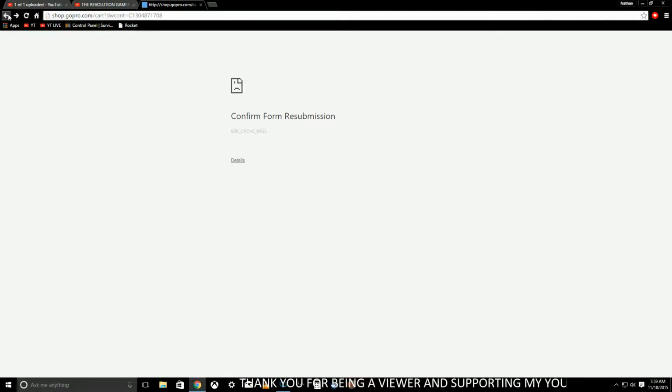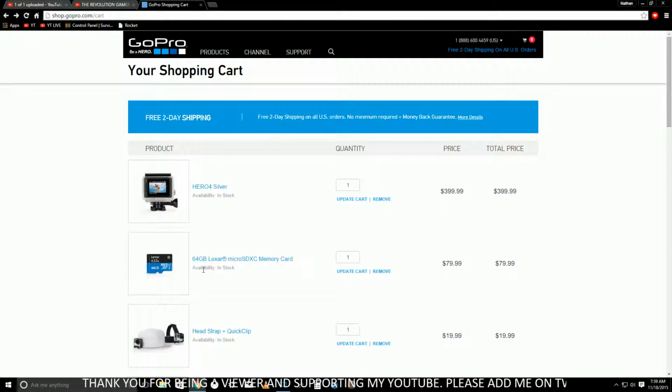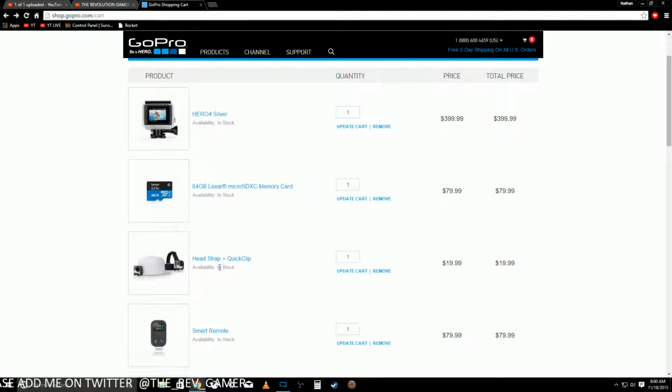Let's go back to that page where I was showing off all the stuff that I wanted to get with it that would be very, very helpful for my needs. A 64 gigabyte micro SDXC memory card would be very useful for doing long-term videos. The more memory you have, the more video you can capture, of course, so that I can bring it home and analyze it and cut it down and all that good stuff. Head strap, quick clip. It's pretty useful on the go when I'm going for walks. This is what a head strap would be useful for.